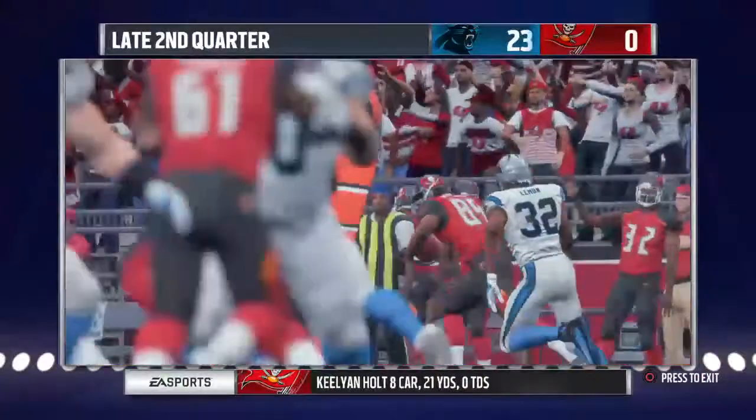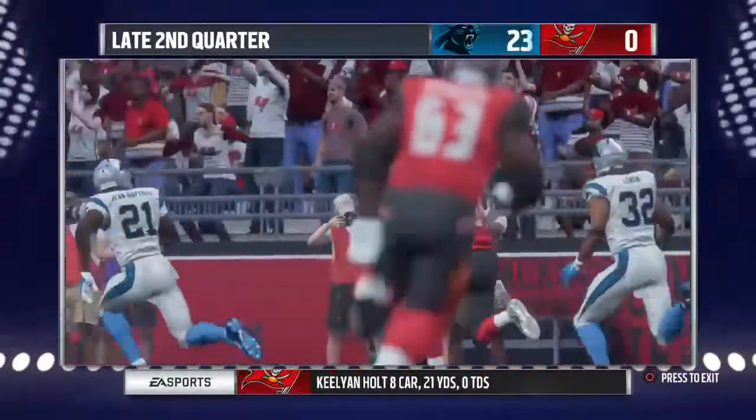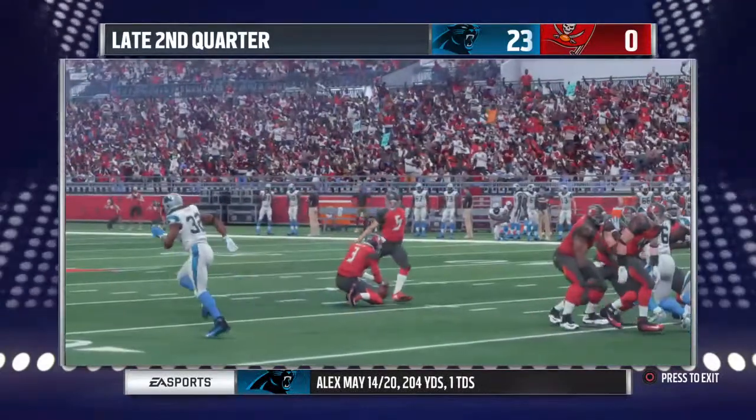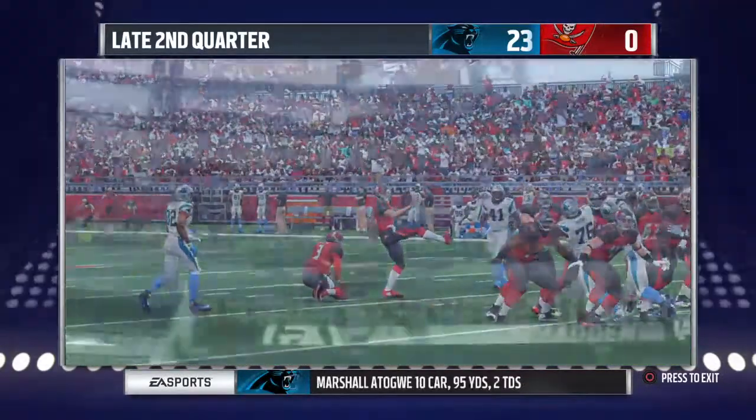Staying late in the second. Broken coverage here on the pass play, and he ends up at the 29-yard line before he's stopped on the play. Buccaneers will stall out, though, and settle for a field goal.